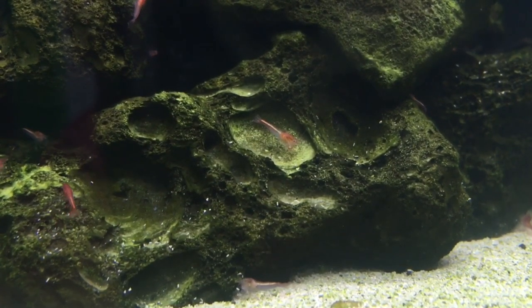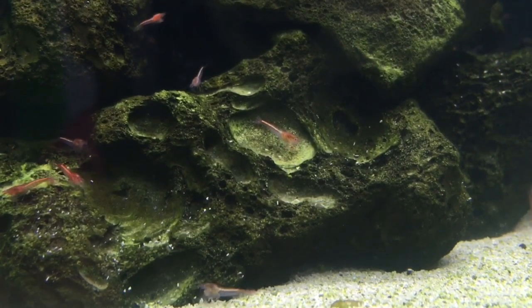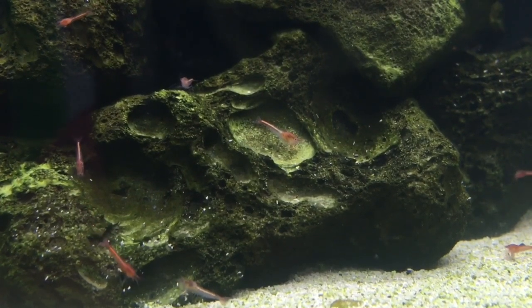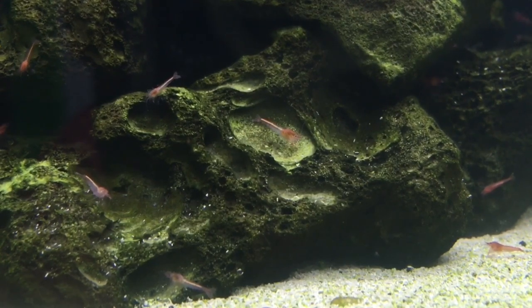So now you've got the two main items of care: feeding, which should be infrequent and in very, very small quantities of food, and then the topping off with distilled or reverse osmosis water. Let's talk about breeding.